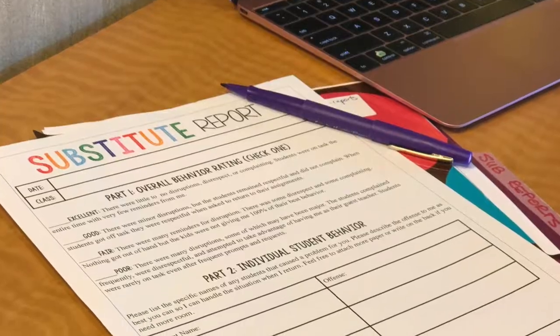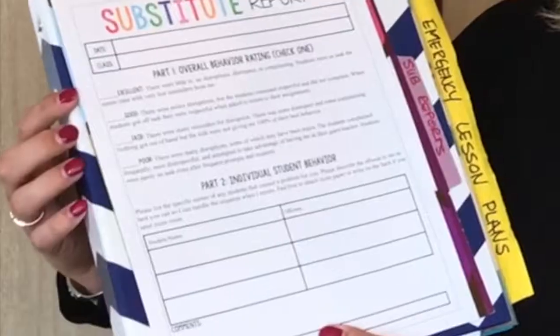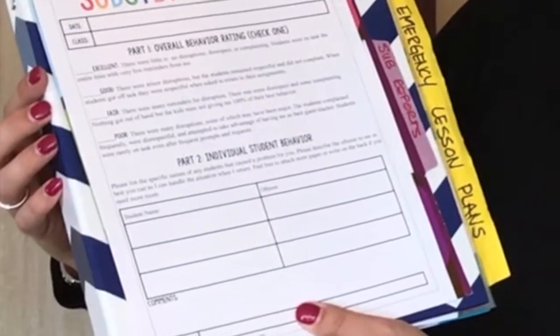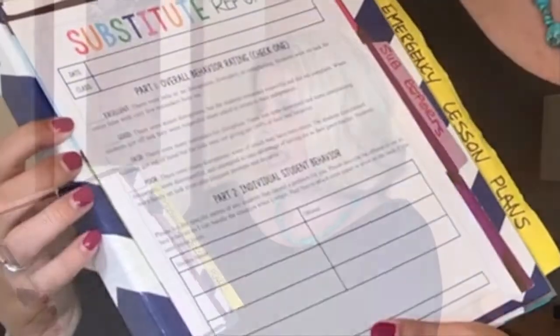So this report makes it so simple. If they want to elaborate, they can, but they don't have to. And it's as simple as this. You simply have the date and the class, then the sub simply rates them. So for example, excellent. There were little to no disruptions, disrespect, or complaining. Students were on task the entire time with very few reminders from me. Then part 2, the individual student behavior.